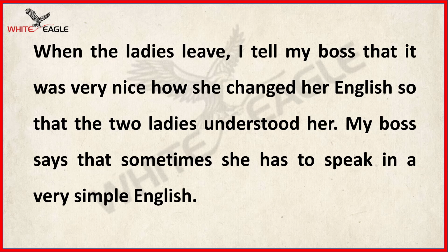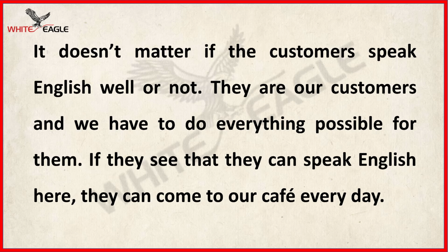When the ladies leave, I tell my boss that it was very nice how she changed her English so that the two ladies understood her. My boss says that sometimes she has to speak in a very simple English. It doesn't matter if the customers speak English well or not. They are our customers, and we have to do everything possible for them. If they see that they can speak English here, they can come to our cafe every day.